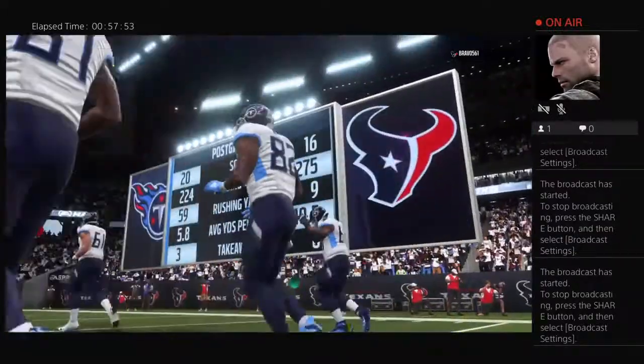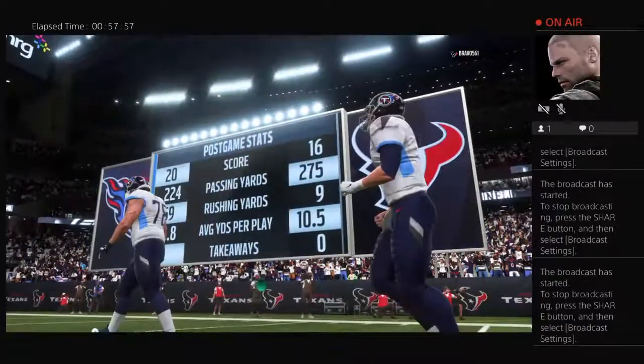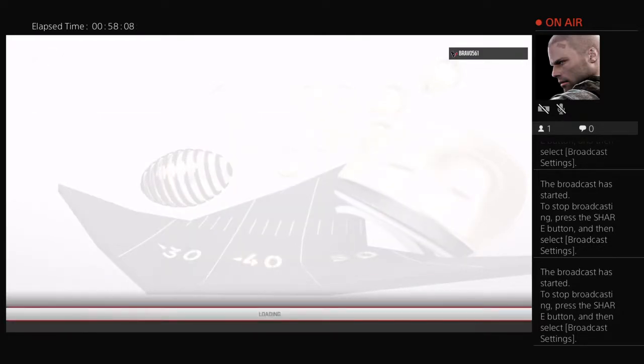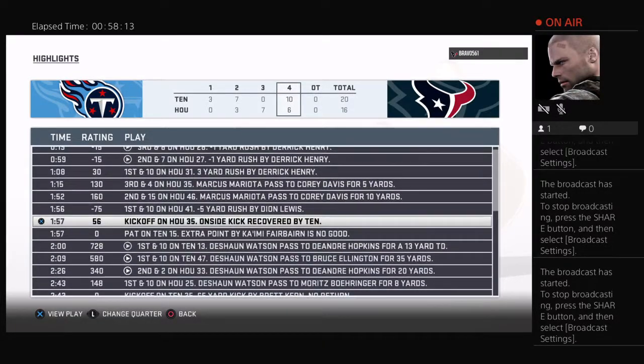So for Tennessee, the perfect season remains intact as they move to 11-0 on the year. And they will head home next week to take on the New York Jets. Meanwhile, for Houston, it's a loss that sets them back in their playoff push as they fall to 6-5. And they'll try to make amends next week as they host the Cleveland Browns.